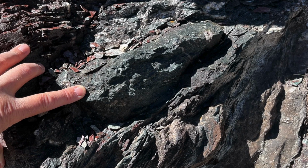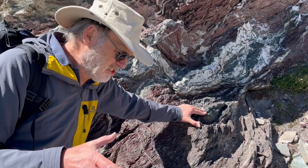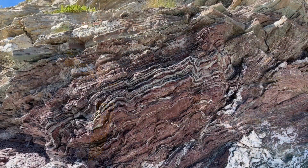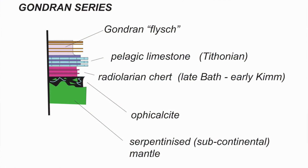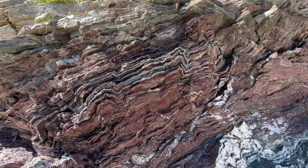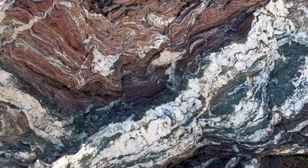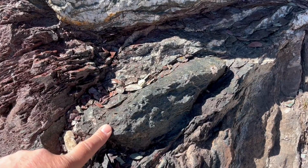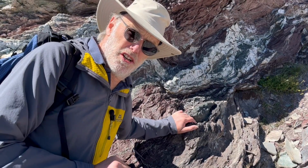And these are bits of serpentinite. So this is an example of a rock called ophicalcite, and it's a transitional rock between sedimentary and former mantle. So putting this stratigraphic succession together, we have Jurassic limestones and cherts on rocks derived from serpentinized mantle. This succession once lay right out on a distal continental margin, now seen through a veil of intense alpine deformation. And that's the first part of our story of the continent-ocean transition.